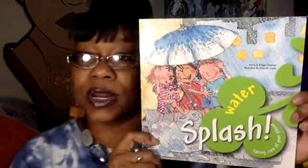The books in this series will help make children aware that Earth's resources are limited and precious and must be used with care. Following each story, a 4-page section suggests activities for kids that relate to the book's theme. There is also a guide for parents with suggestions on how to use the ideas in this book to keep children aware of environmental issues. So, the one I'll be reading to you today is Water Splash, taking care of your planet.